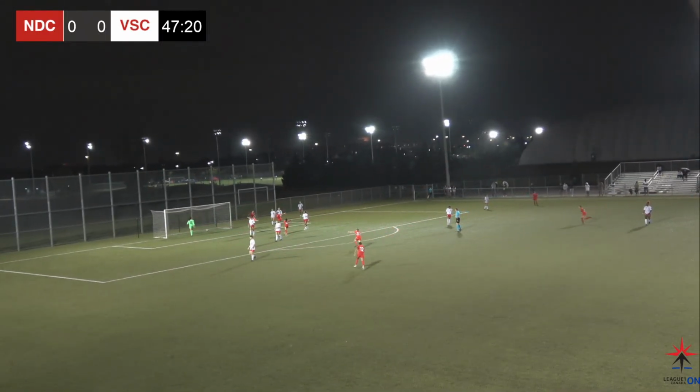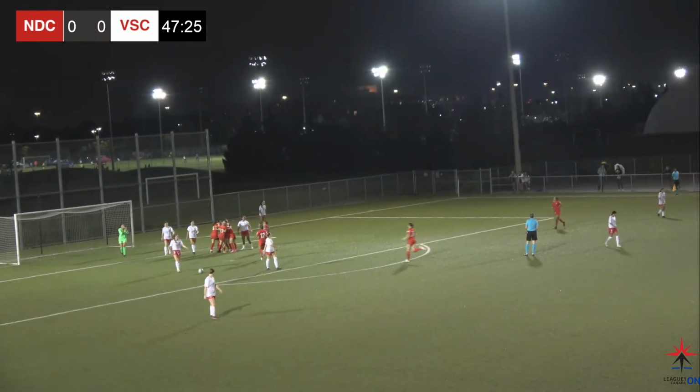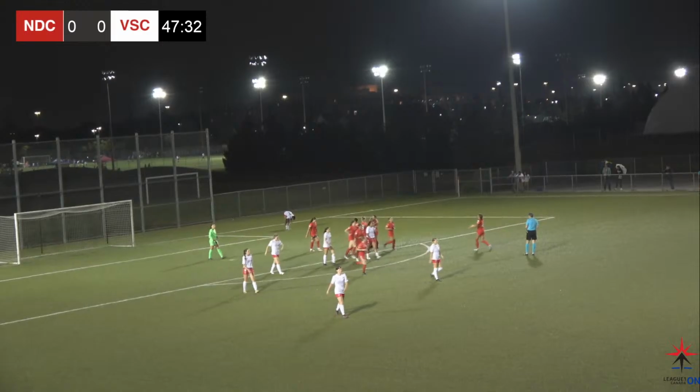Astaki gets it in the middle, and we've got our first goal of the game. Fabulous pass from Nicolina Stocky found April Lantain, and in the 48th minute of play, NDC go up 1-0.